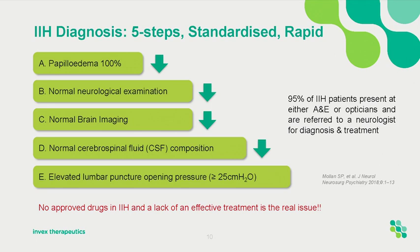From then, we go on to do imaging of the brain, usually an MRI scan, which will not show a brain tumor, not show a brain bleed. It's usually normal. And from there, we go on to do a lumbar puncture, and we see that they have high brain pressure. So these three simple steps, the examination, the scan, and then the lumbar puncture, lead us to that accurate diagnosis of IIH. And that's really where we then start to have the problem as a doctor, because we don't have an effective drug to treat this condition.